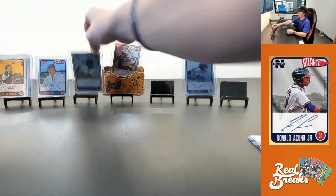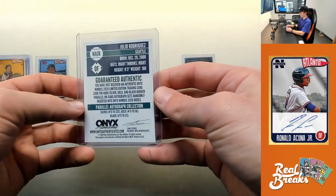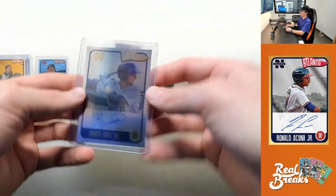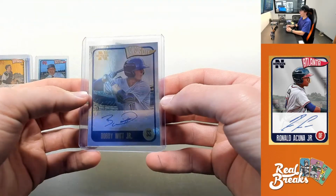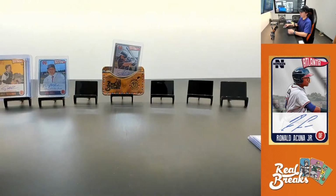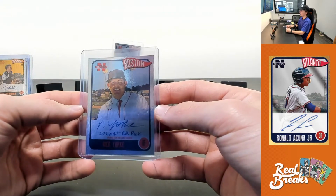Couple of beauties there. Julio Rodriguez going to Brennan Garzione, numbered out of 325. Congrats, Brennan. Bobby Witt Jr. ink for the Royals, out of 325. And the Bobby Witt spot going to Michael McCallop. Next up, Nick York.